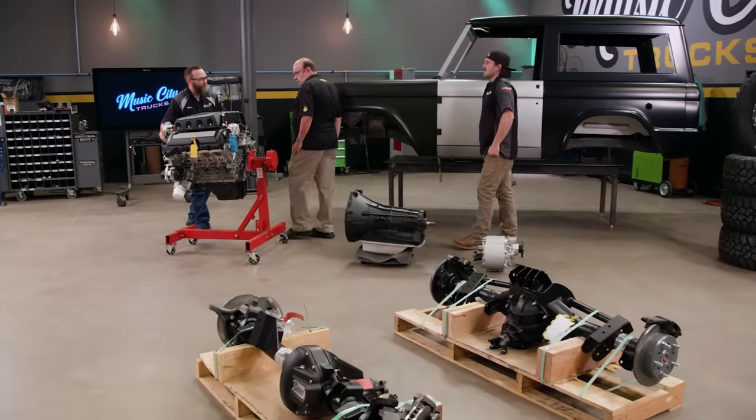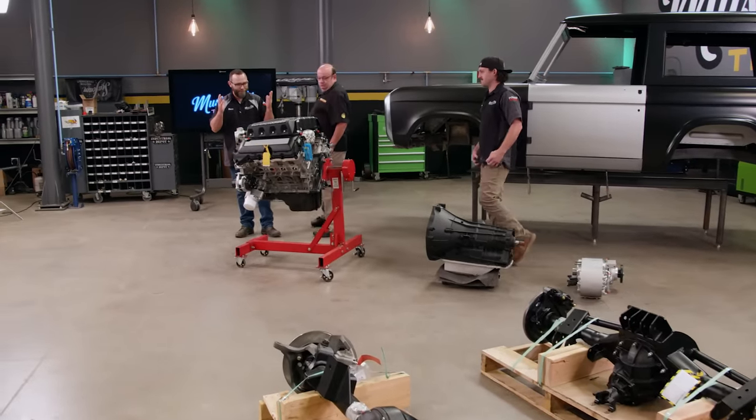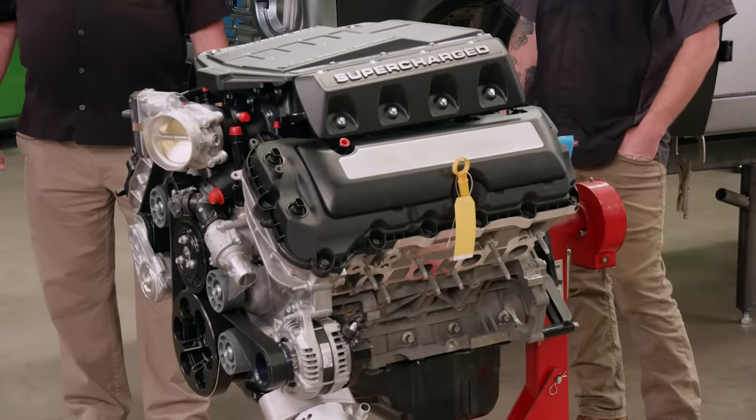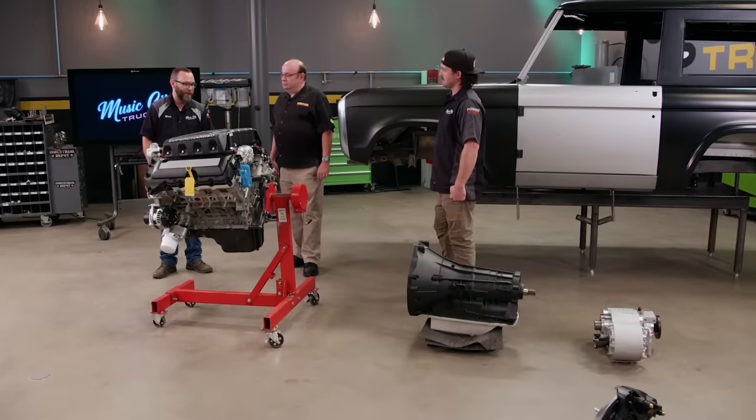So as you could probably have imagined, supercharged Coyote. I mean, Coyote was the bar. We even just took it a step further with this one.